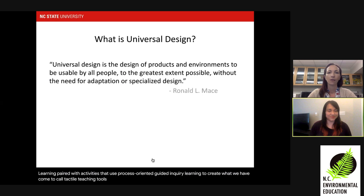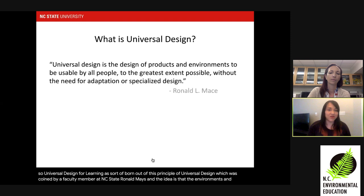And so the universal design piece is really important for us. Universal design for learning is born out of the principle of universal design, which was coined by a faculty member at NC State, Ronald Mace. And the idea is that the environments and products that we use, the environments that we find ourselves in, should be as accessible to as many people as possible to the greatest extent possible, without need for retroactive accommodation or adaptation after the fact.